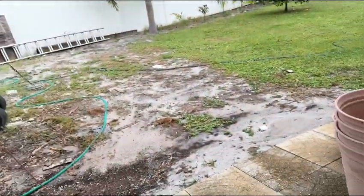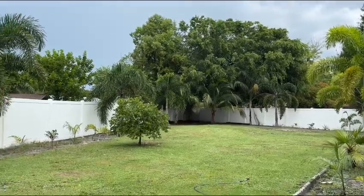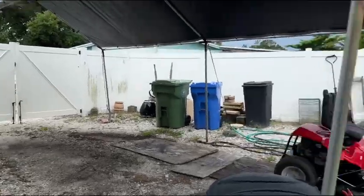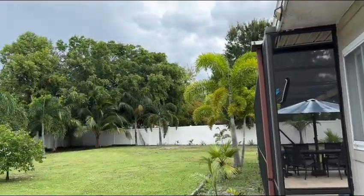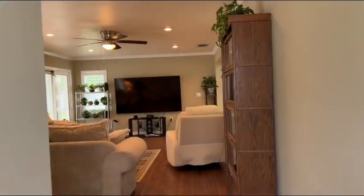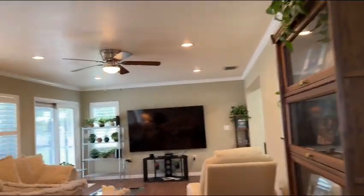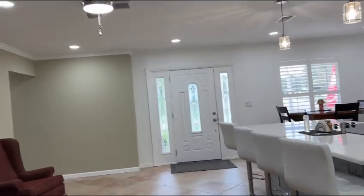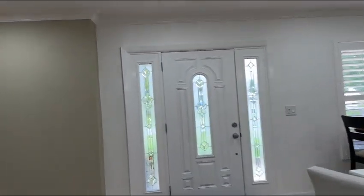Off to the side. Here's your side yard. Back toward the front. You can hear the thunder rumbling. To the main area of the home.